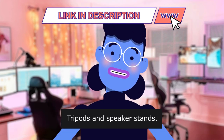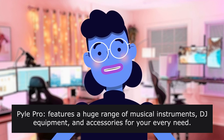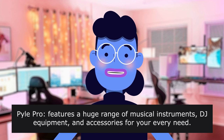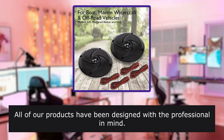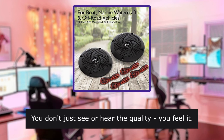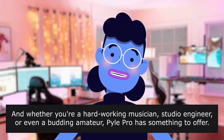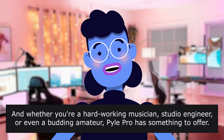Tripods and speaker stands. Pyle Pro features a huge range of musical instruments, DJ equipment, and accessories for your every need. All of our products have been designed with the professional in mind. You don't just see or hear the quality, you feel it. And whether you're a hardworking musician, studio engineer, or even a budding amateur, Pyle Pro has something to offer.